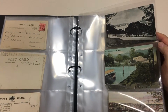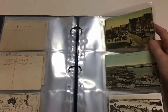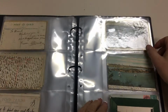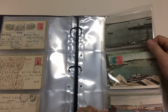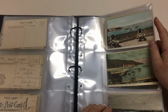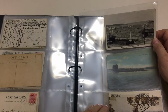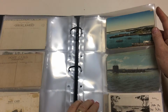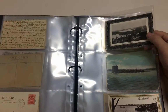National Park, which is down south, Woolloomooloo Bay. Sydney Harbour, nice real photo. Milson's Point, Clifton Gardens, Lavender Bay, White Wings, the yachts out on the harbour. View of the harbour from North Shore Heights. It's probably an undivided back. Yes, it is.